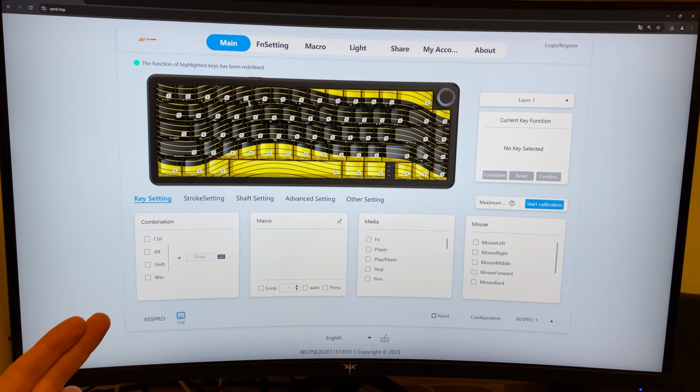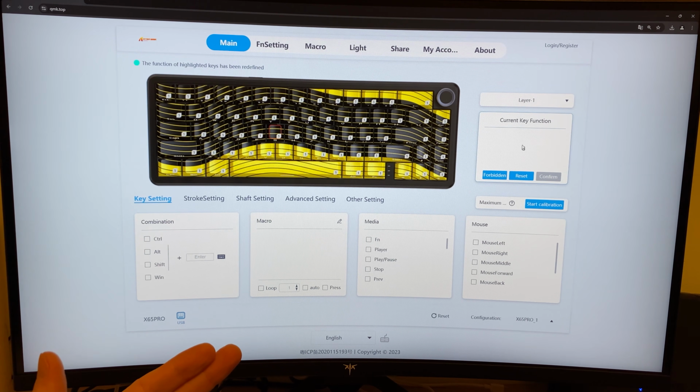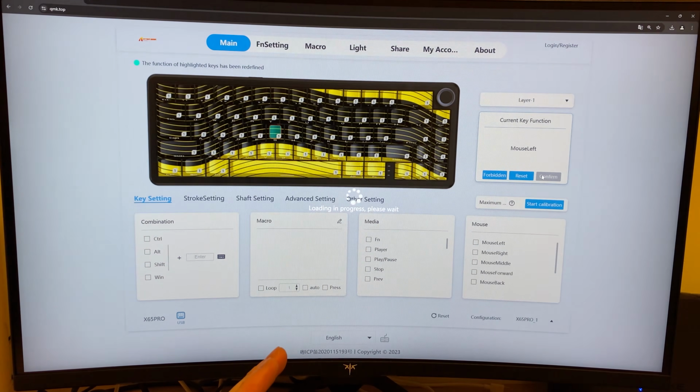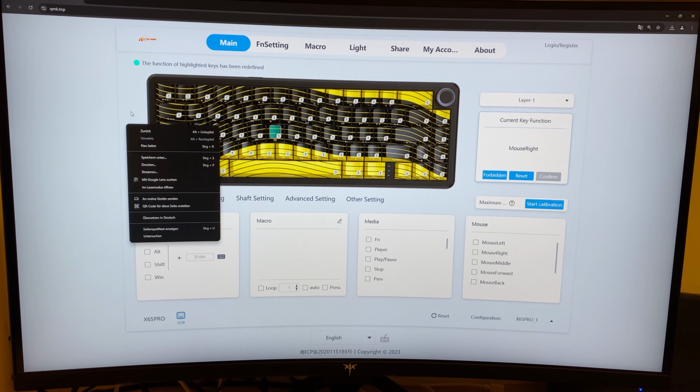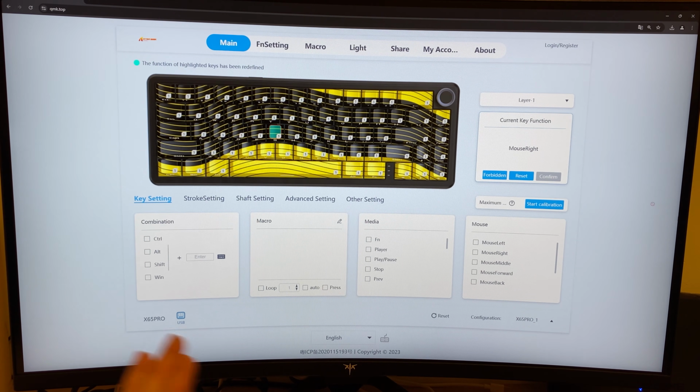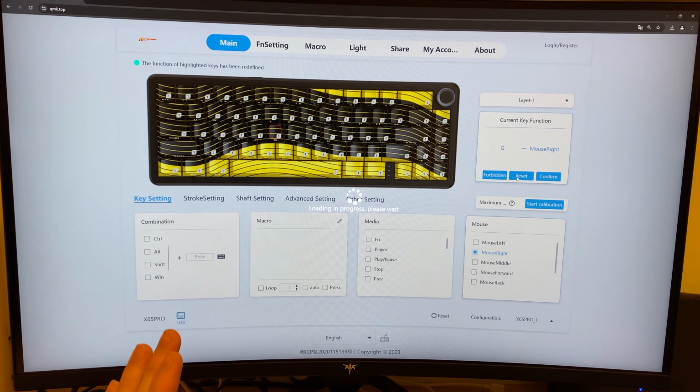So first of all we have the remapping of the keys. So the G switch, for example, it's currently set to G, and we can change that to a key combination, to a macro, to media settings, or even mouse buttons. So mouse left, for example, confirm that, and now the G is the left mouse button. Actually right makes more sense. Now when I press the G, check this out, works without any issues. You can remap every key and even reset them very easily.